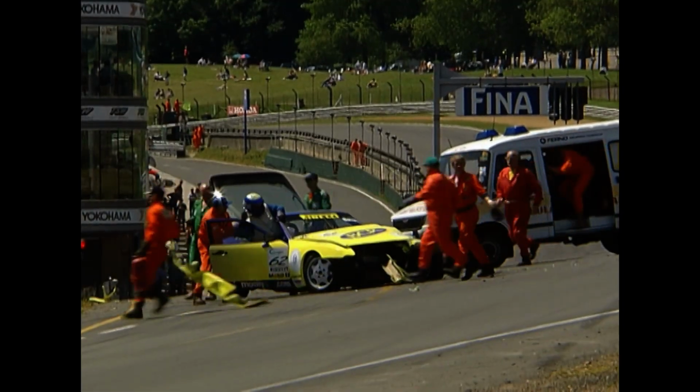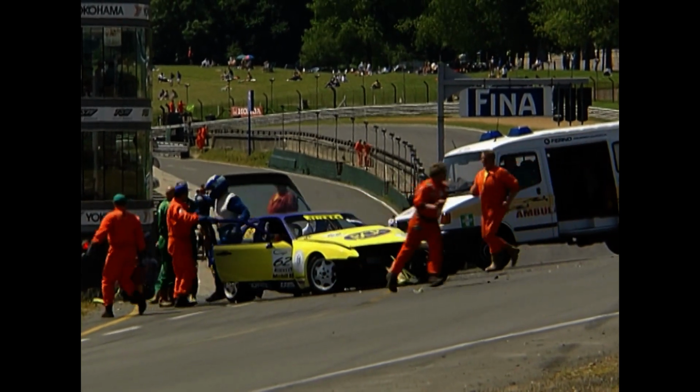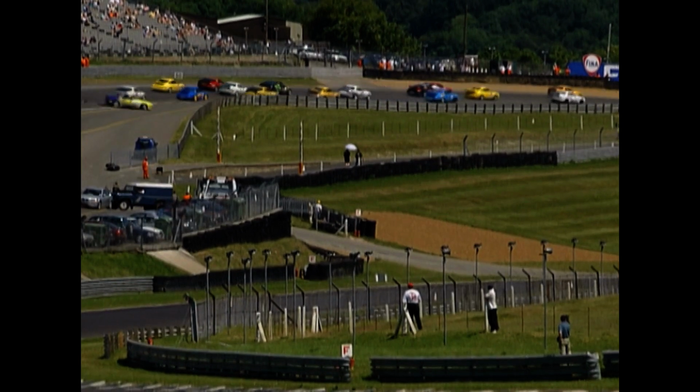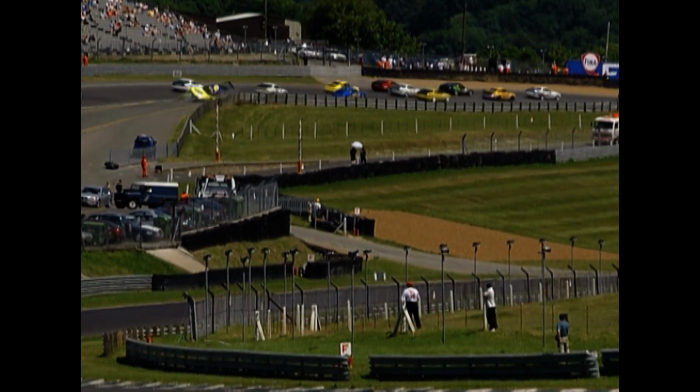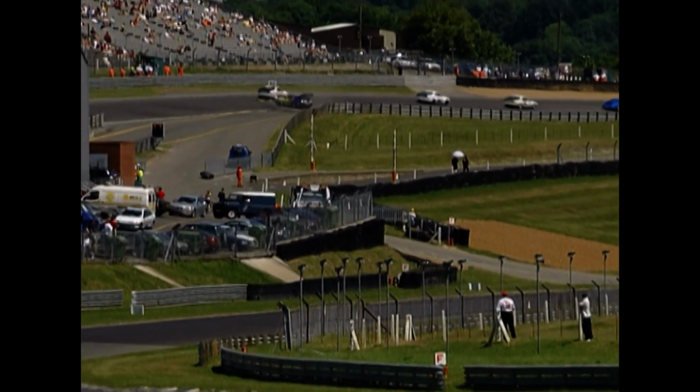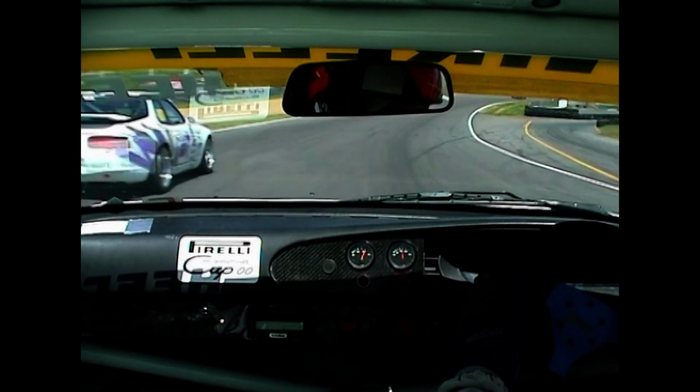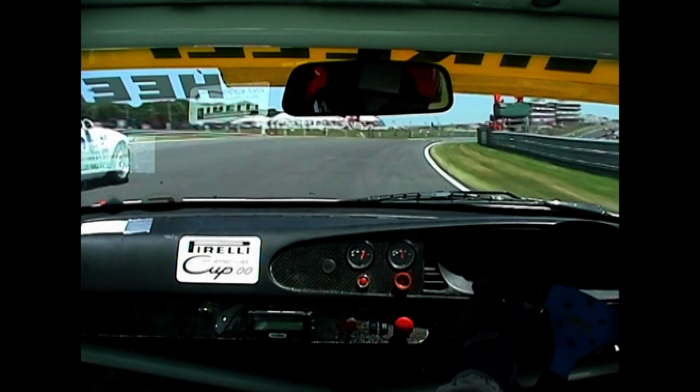Well, apparently nowadays at Brands Hatch, that only merits a stationary yellow, with a damaged car, a rescue vehicle in the road, possibly an injured driver. And the stationary yellow is the lowest form of warning flag that you can use on the circuit. It means, by the way, that the thing you passed several laps ago is still there, so worry about it not.